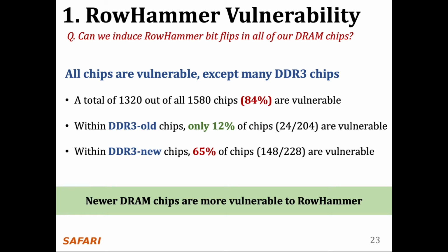We conclude that newer DRAM chips are more vulnerable to RowHammer based on the increasing percentage from DDR3 old to DDR3 new chips, the fact that all other newer chips are vulnerable, and also, as we will show later. In the remaining characterization results, we only show results for chips that we can induce enough RowHammer bit flips in.